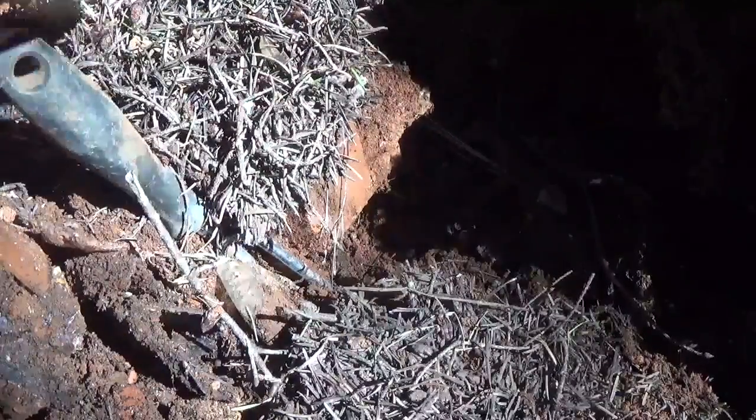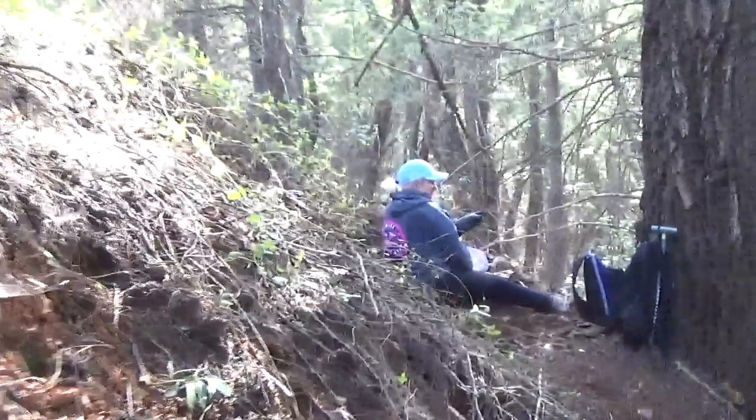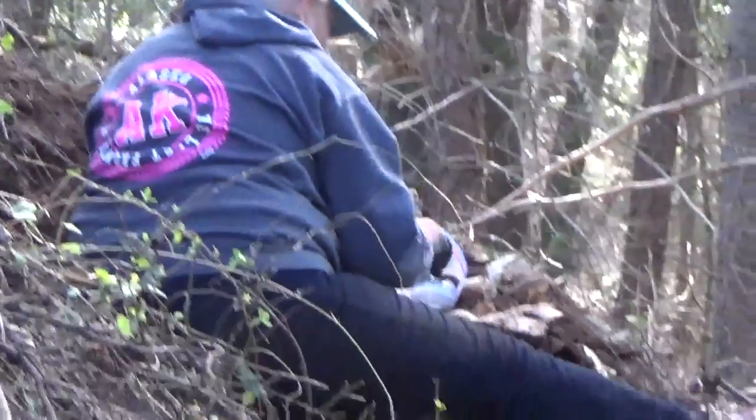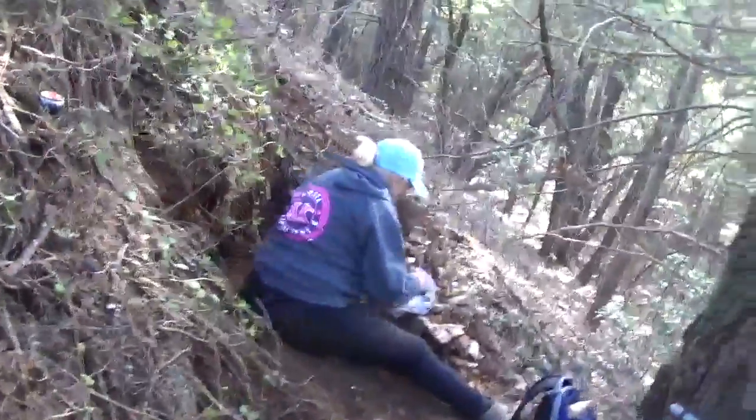Yeah, that happened. Made in the USA. Blue glass. Are you having fun over there? Held up a spoon, tiny bottle, and maybe a coin. Look at my tiny whole bottle. And maybe a coin. Maybe a coin, but I doubt it.